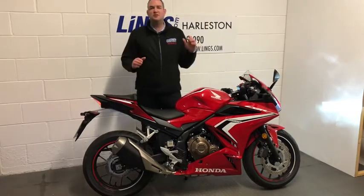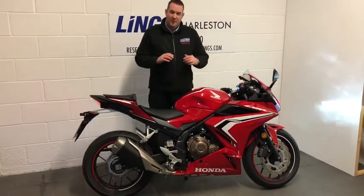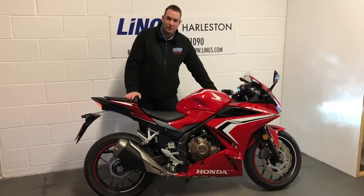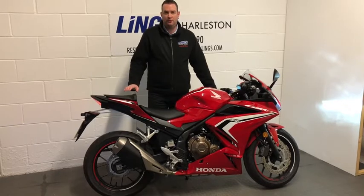A brilliant sporty engine sound with the pickup on the revs. Absolutely fantastic.